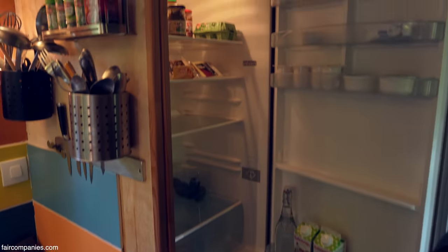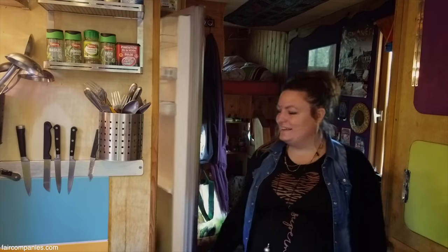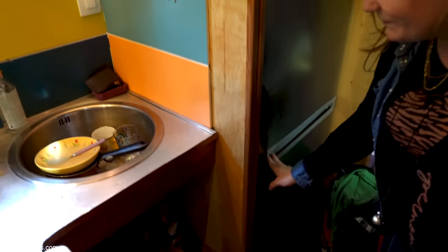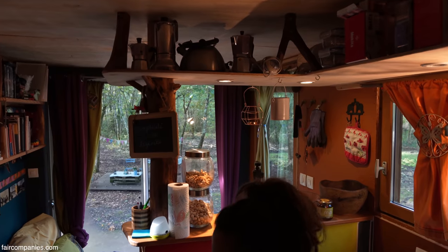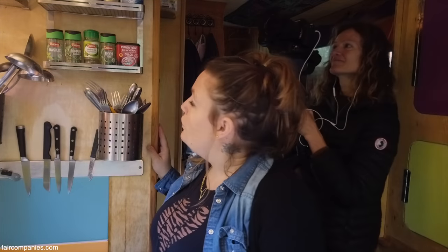Okay. And a huge fridge. It is huge. Yes. Not even needed. Yeah. And the freezer here. You try to get the most space you can, so you use the walls and the hauteur.